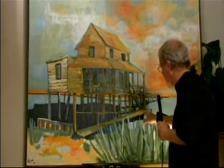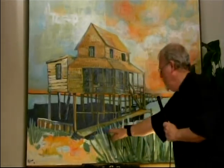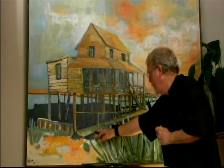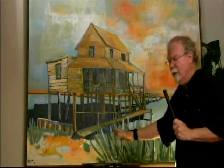Another thing is that this is the original walkway to the cottage, and it's only about 2 feet from the water up to this wooden plank, which made it extremely vulnerable to high water and storms.